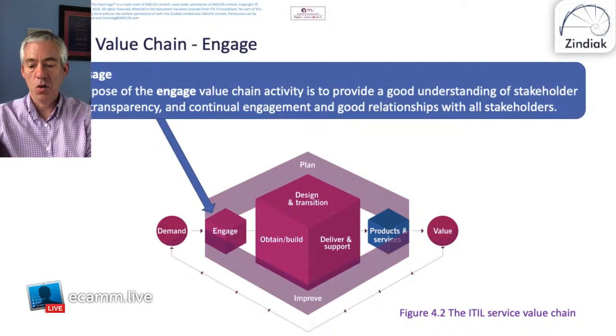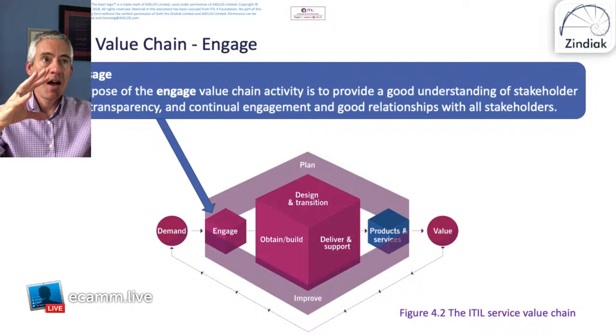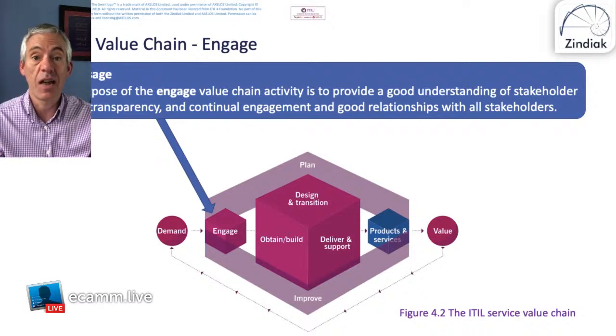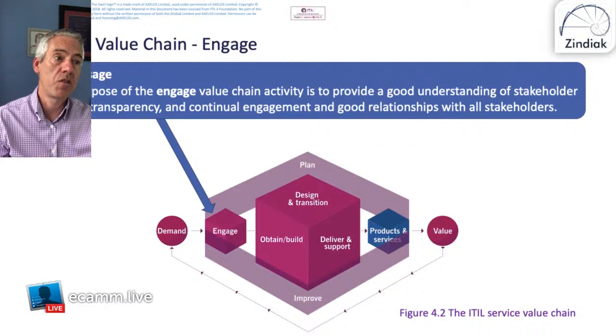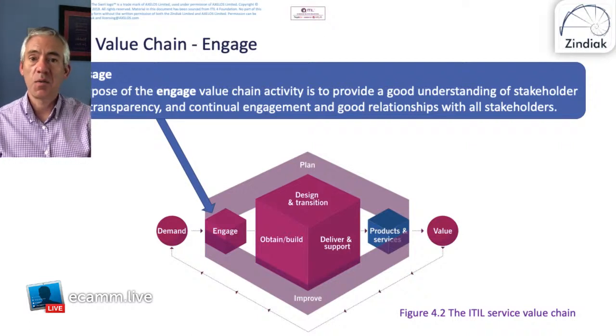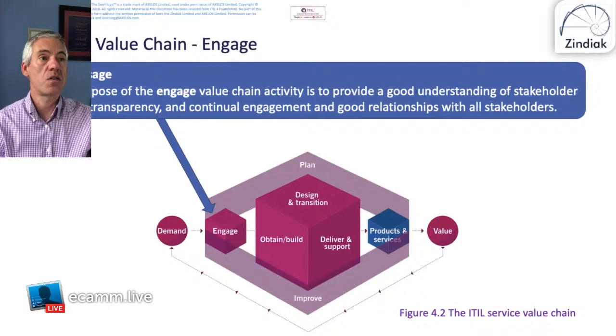And then in terms of the activities, I won't read all of these slides out. So again, look at the video on YouTube. You'll get 1 question on one of these. So they'll basically say, which value chain activity has the purpose to provide a good understanding of stakeholder needs, transparency and continuing engagement in good relationships with all stakeholders? Is it A, engage? Obviously it is. Is it B, plan? No. Is it C, improve? No. Is it D, obtain, build? No. And as I said, get the app and you can do those questions to your heart's content until you can remember them. So I'll whiz through this bit now, but that's what you need to understand.